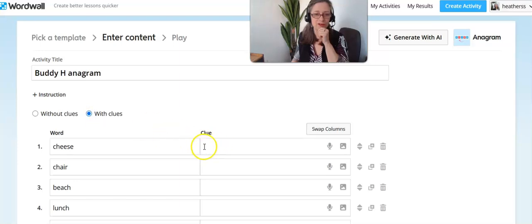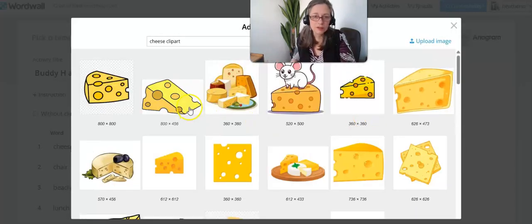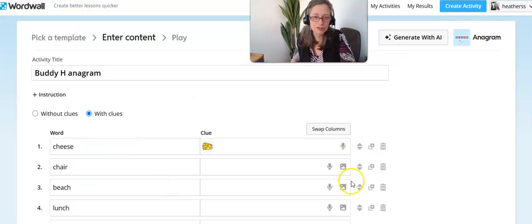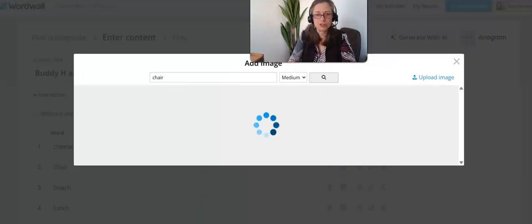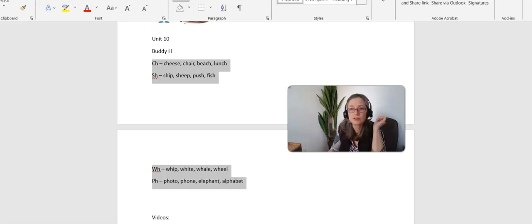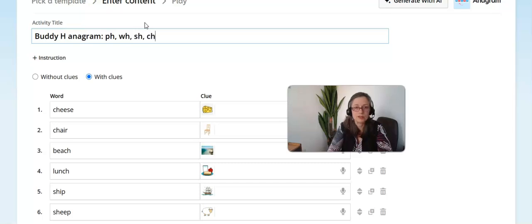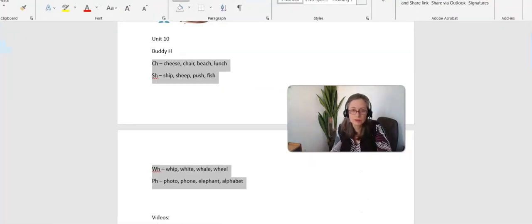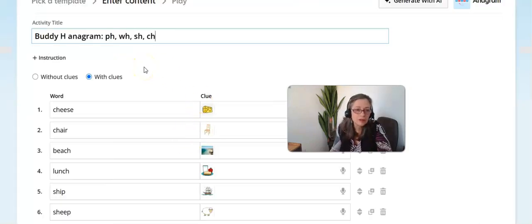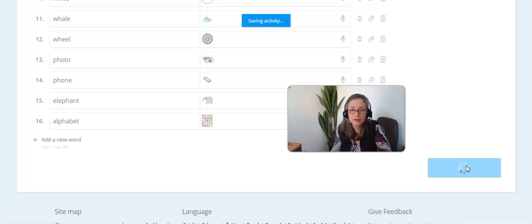So for instance, I am going to now look for a picture of a cheese, and I'm going to go clip art because it's for kids. Just grab a cheese there. Chair. I'm going to just grab a chair. Right. It just occurred to me we don't have TH here. Just want to see. We're going to take TH out, buddy H. So it is PH, WH, SH, CH. I think that's what it was, hey? Yeah. Okay. With the clues. Okay, so now we've done everything. We are done.